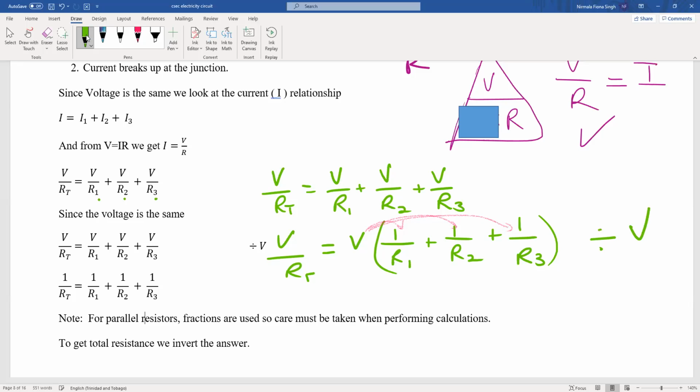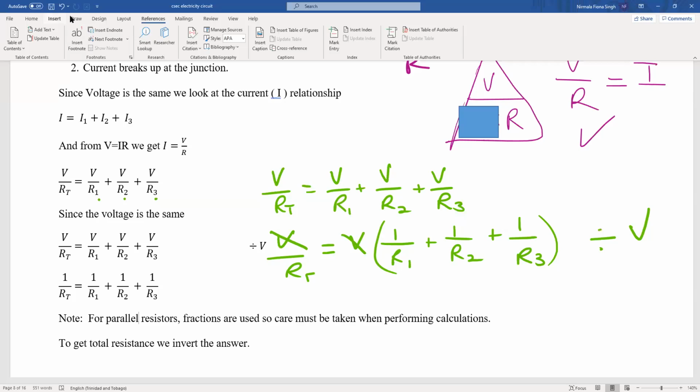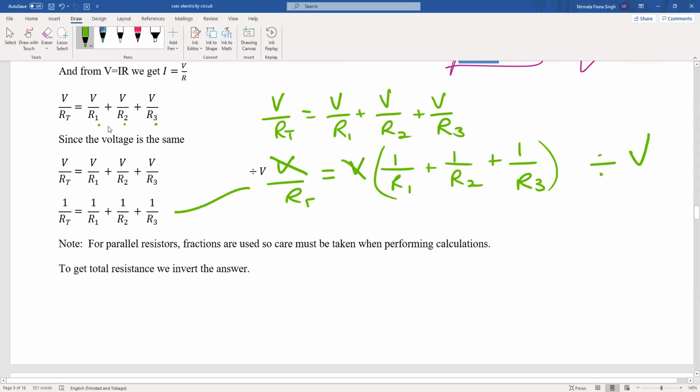Now, if I divide, the V's are going to cancel each other across the entire circuit. We cancel one V and it cancels the other V. And remember, V divided by V is how much? Anybody? 1. Good, it's not 0. Lots of people make the mistake of dividing same terms and getting 0. Don't fall into that. So we end up with 1 over RT is equal to 1 over R1 plus 1 over R2 plus 1 over R3.